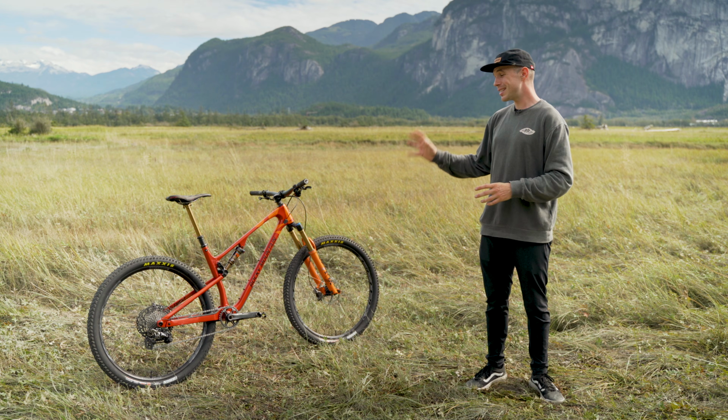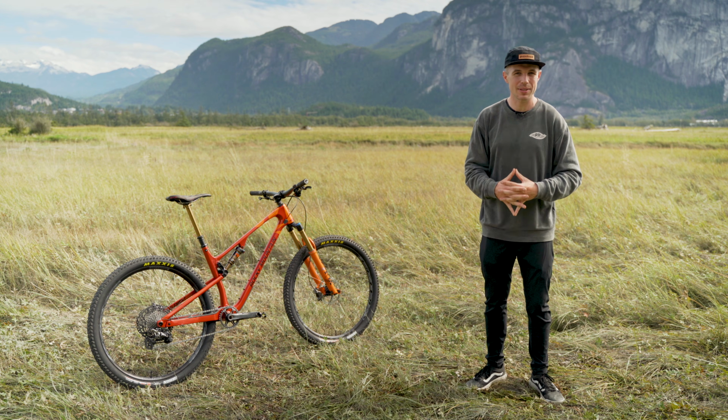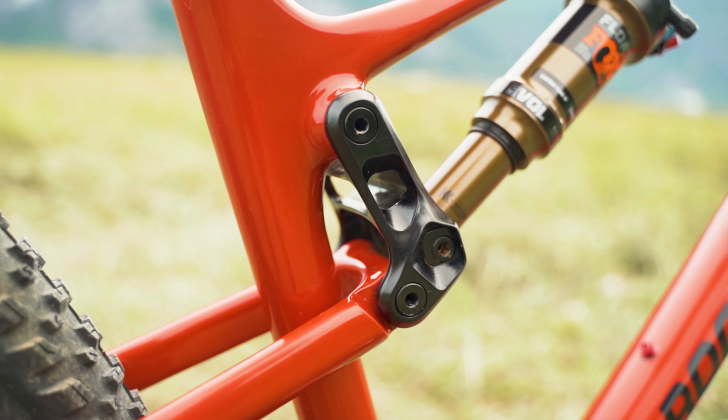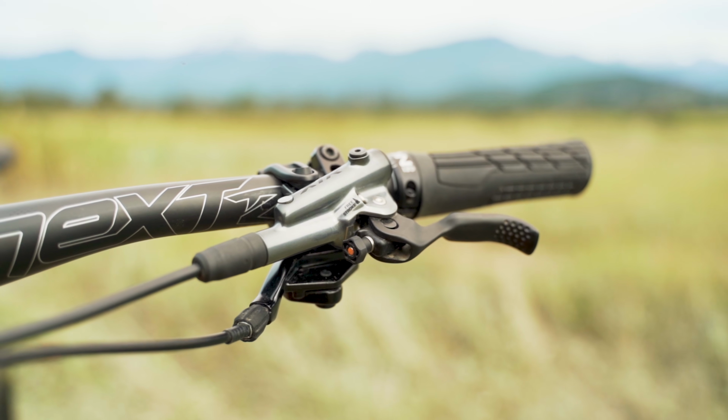The bike is pretty laden with features, and what's interesting is a lot of them take heed from the gravity end of the spectrum. For instance, there is more frame padding than a futon factory, there's geometry adjustment, there's a universal derailleur hanger, as well as routing that lets you run your brakes either way.